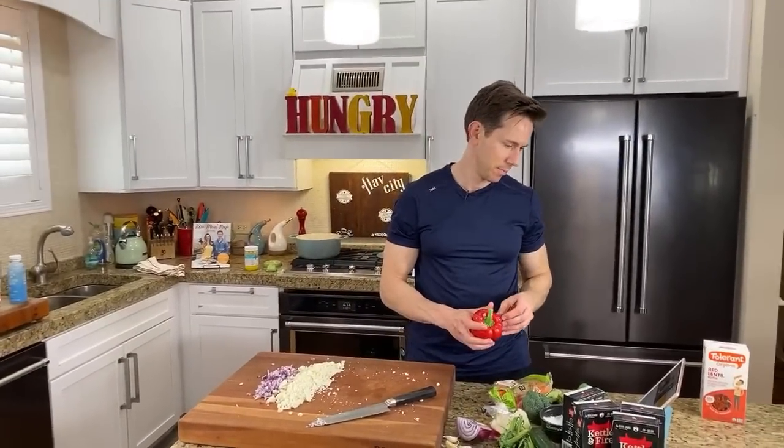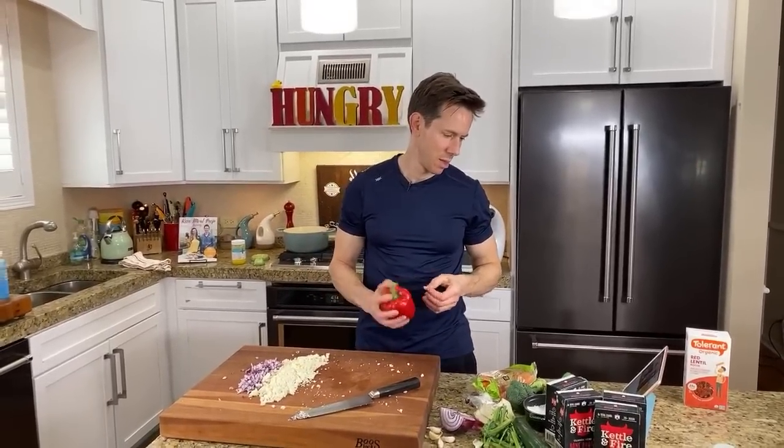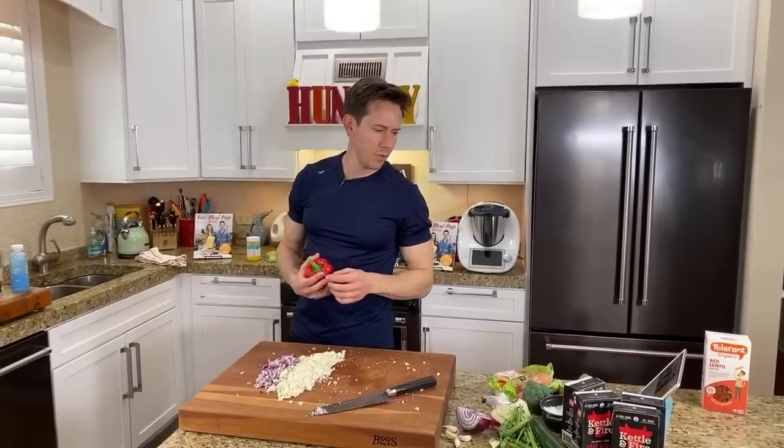At Whole Foods Market, Rao's 24 ounces was $5.99, regularly $8.99. Okay, 24 ounces for $5.99.